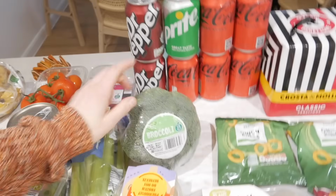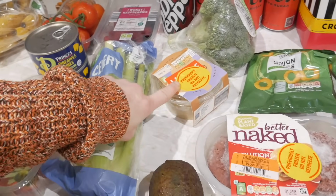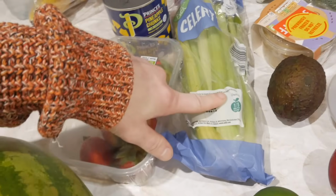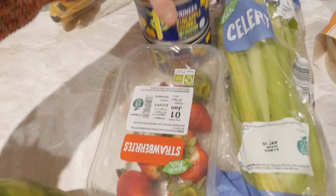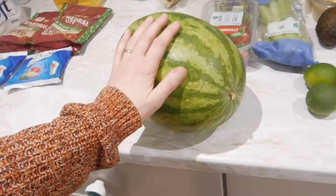Some broccoli, some caramelized onion hummus, avocado, a couple of apples and a couple of limes, some celery, my voice is going, some strawberries, some pineapple chunks, some raspberries, tomatoes, bananas and a random water and a big watermelon. So that was from the community larder for £4.50.